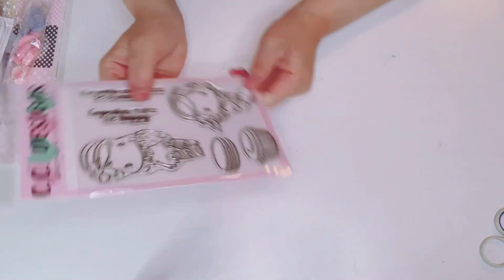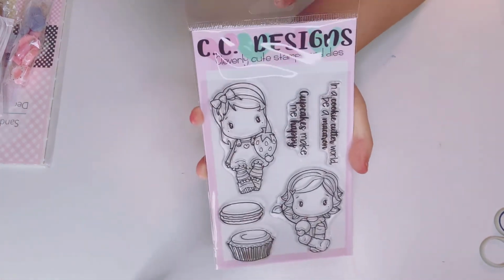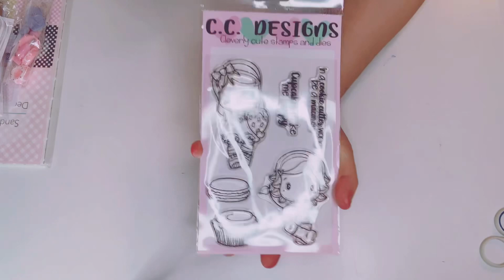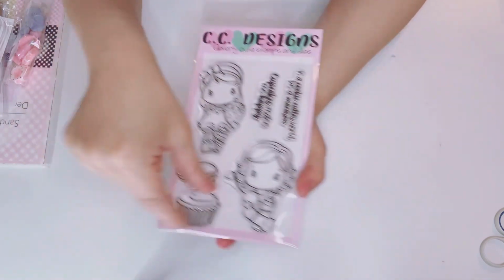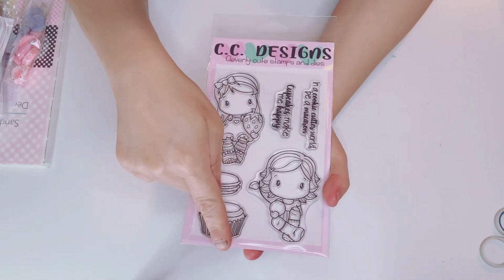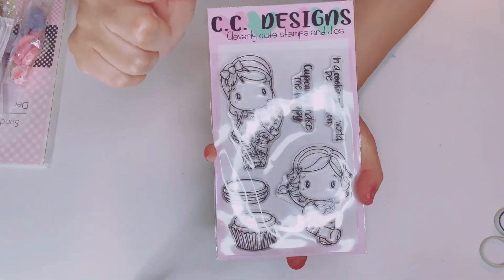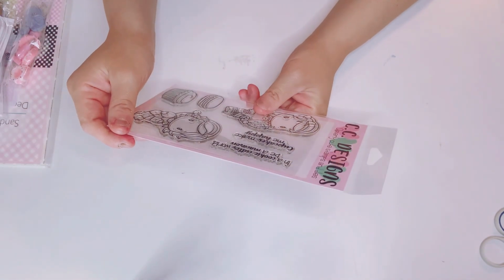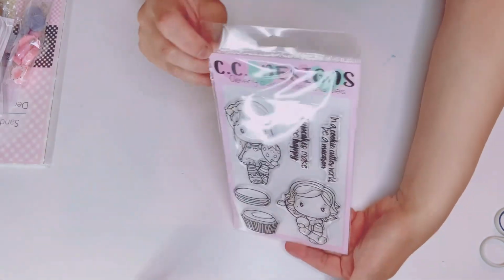And this one is called Dessert Sweeties, and it is absolutely adorable. They do have other new stamps that came out. She's holding a strawberry, and then this one's sitting on, I have another stamp that's like a log stamp, where she's sitting down. And here are some cupcakes with the macaroon. It's so cute, and it says, in a cookie cutter world, be a macaron. Cupcakes make me happy. Isn't that adorable? Absolutely.